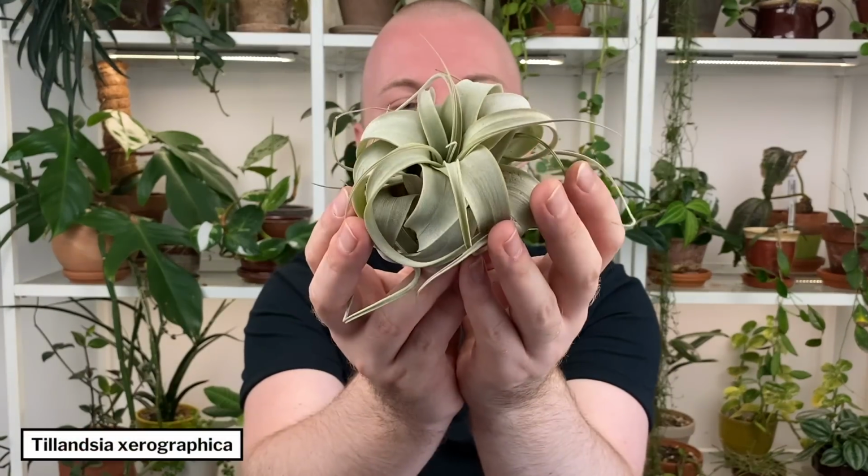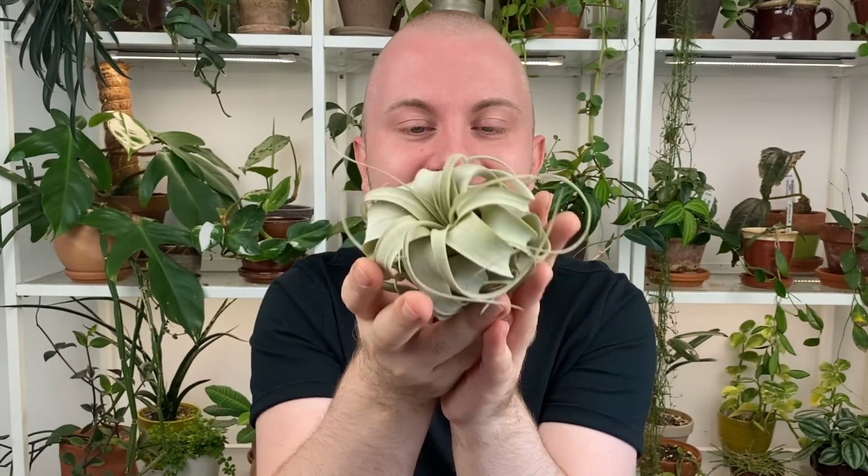But this is a Tillandsia xerographica. It's a baby! I've seen super baby ones, and this is a step up from baby. And it was $12. Xerographicas are expensive. It's like Tillandsia xerographica and tectorum.